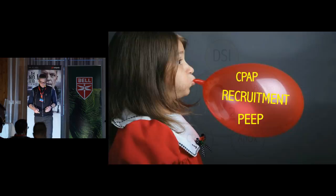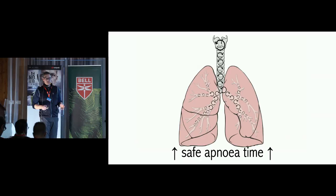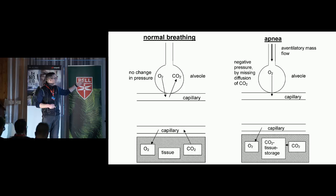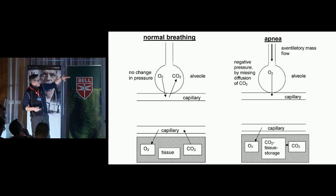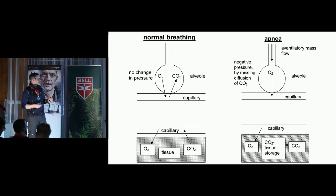Apneic oxygenation, something that is really, really popular. The fact that you apply high flow oxygen above the glottic area, and you can actually oxygenate further down just by having the patient on high flow oxygen. So in normal breathing, we have O2 passing in, CO2 going out. So the O2 passing out will actually cause a negative pressure in the lungs and a suction effect. So you will actually suction O2 down from the nasal cavity. So this will maintain oxygenation for a very long time.